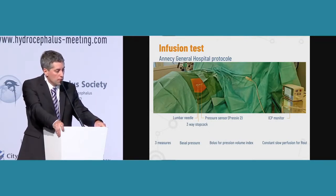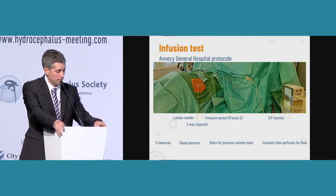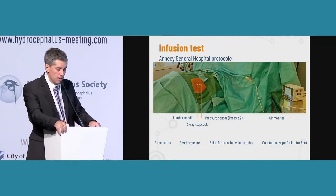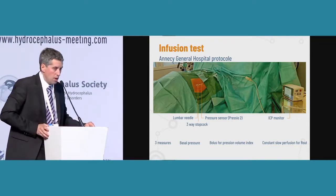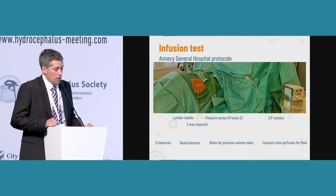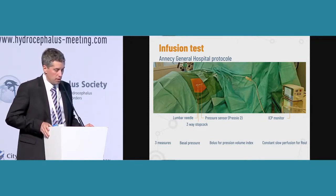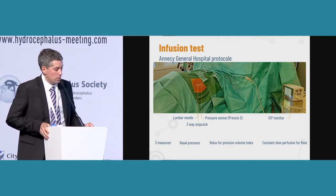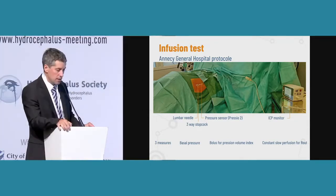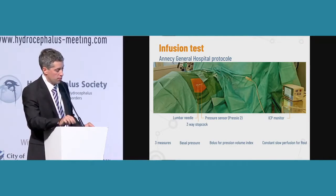In Annecy Hospital, we do the infusion test in the operating room for quiet conditions, in neuroleptanalgesia with propofol and local anesthesia with lidocaine. It's important to have no stress for the patients. We install the patient in lateral decubitus, and we put 11 gauge needles at the L4-L5 lumbar space, without flush or elimination of liquid before, and immediately connect the pressure sensor to measure the basal pressure. We measure this basal pressure for 10 minutes or more to obtain really good waves and curves. After, we measure or extrapolate the pressure-volume index, and we inject a bolus of 2, 3, or 4 milliliters.